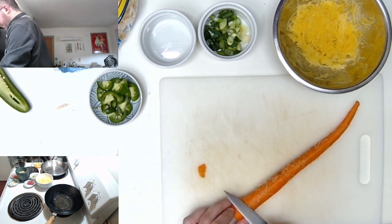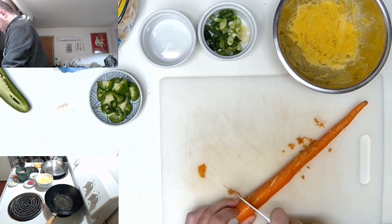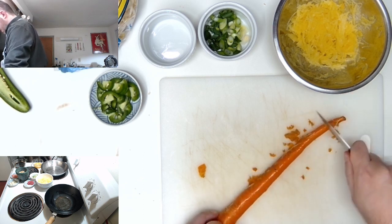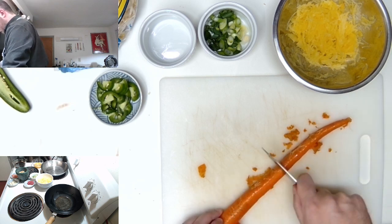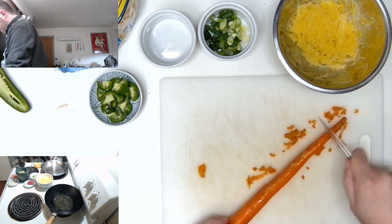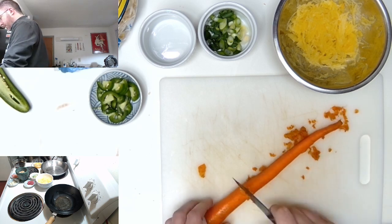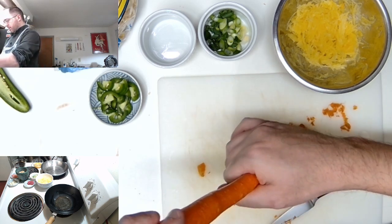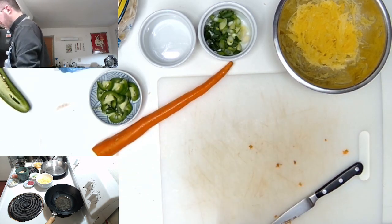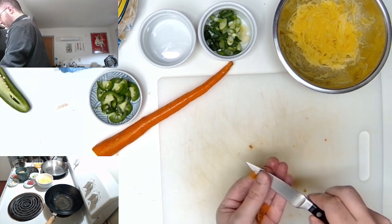This is a long carrot. So we're gonna scrape the skin to get rid of those little rootlets, which are fully edible. I just don't want the appearance of the little rootlets in my finished dish. Could have done that with a peeler, but you actually shave off way less skin this way by doing it with the edge of a knife.